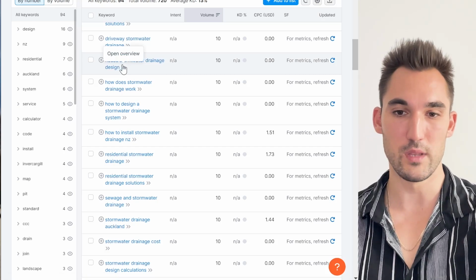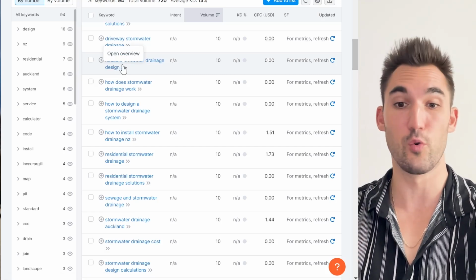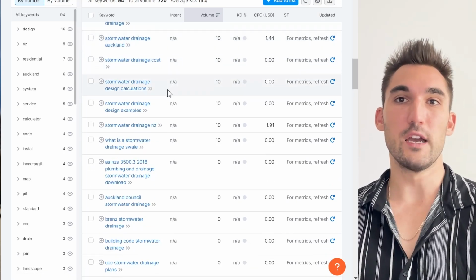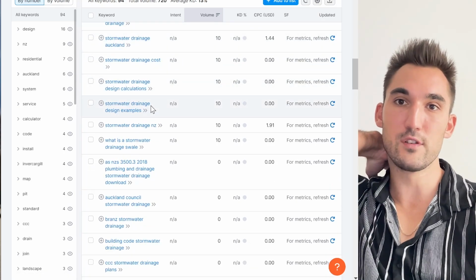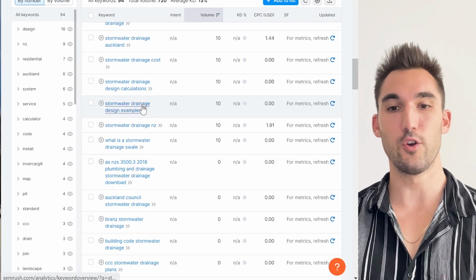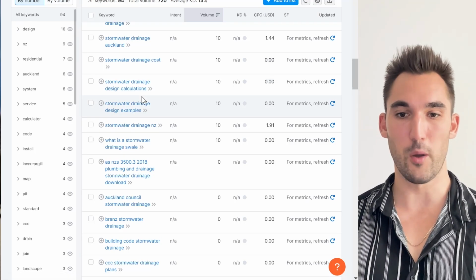Designs, maybe something to do with how to design stormwater drainage or what goes into designing stormwater drainage. How does it work, etc. So you've got the idea here. We've basically got 5 or 6 blogs for subsoil. We now have probably 5 to 10 blogs for stormwater. And so you would do the same thing for all the different topics you're doing as well.